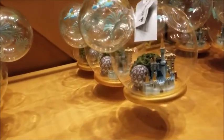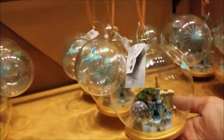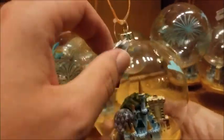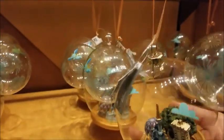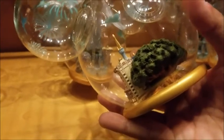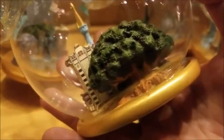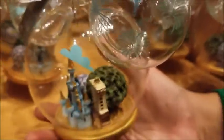Look at this great snow globe. Oh, Dumbo's on the ear. It's got every park in it. How much is that? Let's see. Let's lift right here. It's $27.99. Turn it around, there's the tree of life. Does it have animals on it? It looks like it does. Zoom in, take a look. Yes, it does. Oh, it has animals carved into it. Talk about amazing detail. That's so cool.